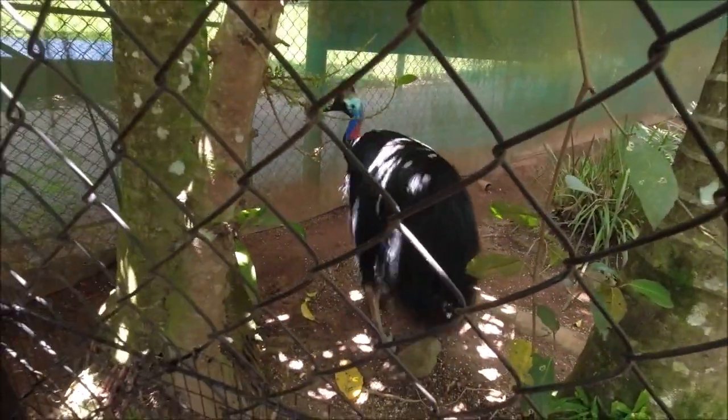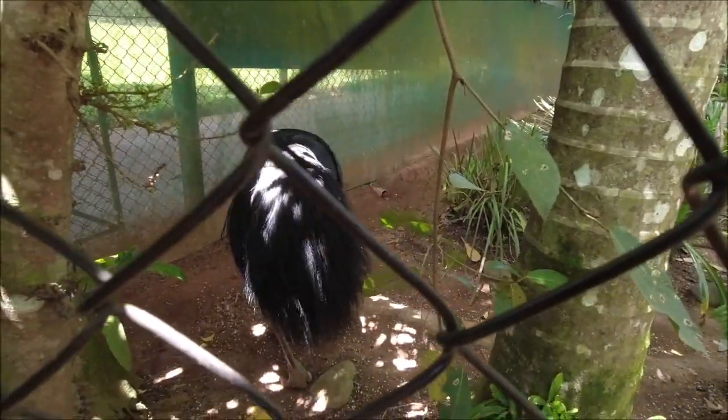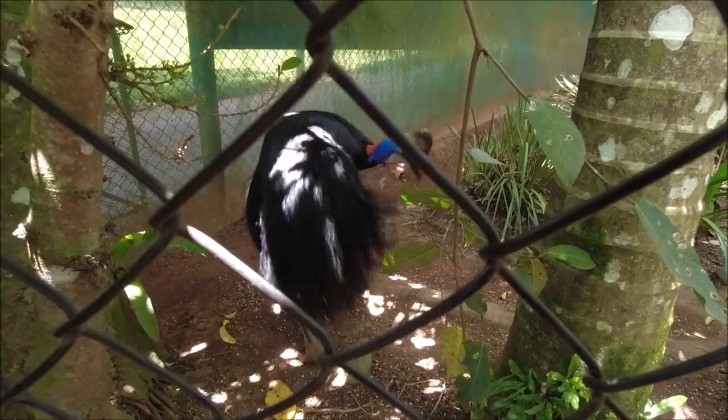Cassowary, but it's a southern one. Lucky, no? Look at the feather.